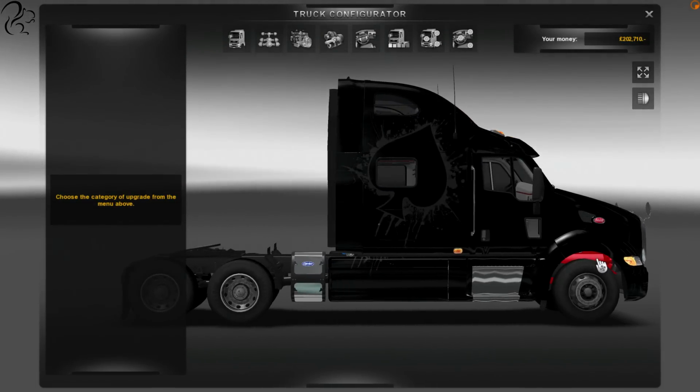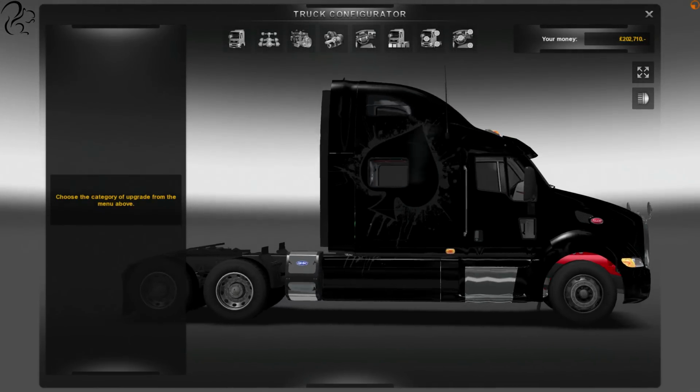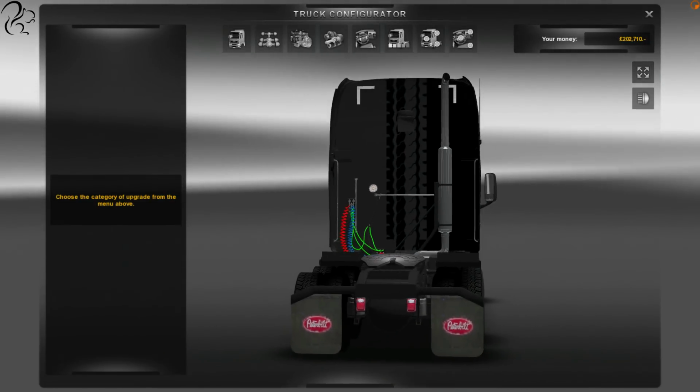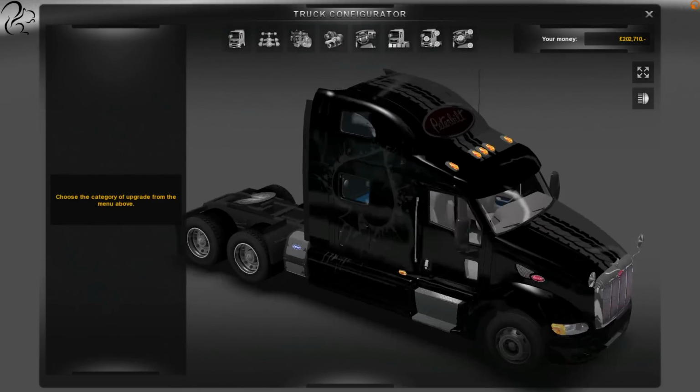Also noticed that on the mod here, can you see this? The engine is red. Now, I don't know if that's the way these are in real life, whether they have a real red engine. But again, it's something I don't like. So, I'm going to try this truck out. I'm not judging it completely.